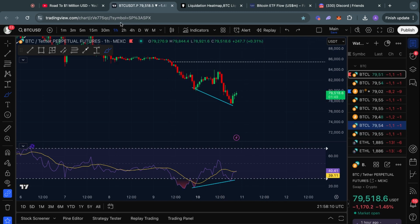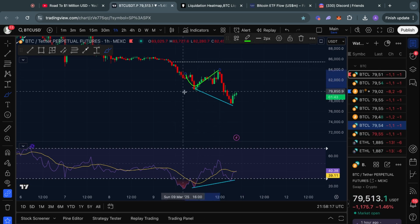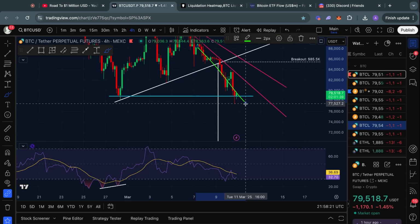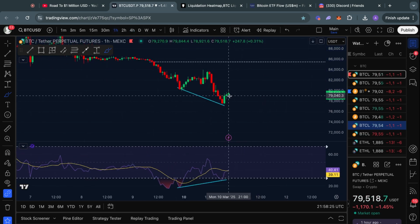So again, do understand that there is a difference between the different time frames. You can see short-term pumps like we saw here earlier today, while simultaneously we are still in a downtrend on the higher time frames. Okay, so understand the difference between the different time frames.